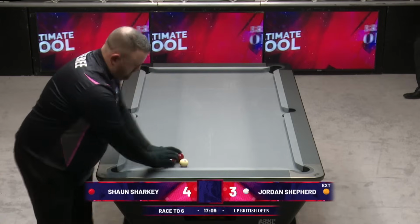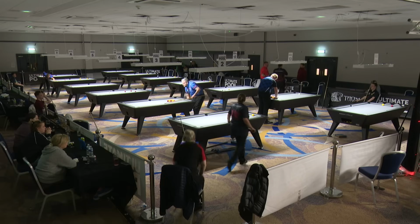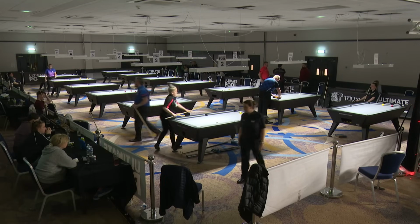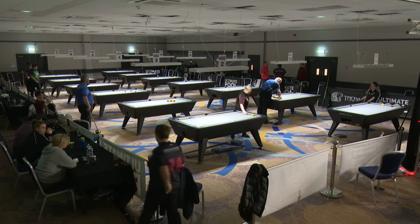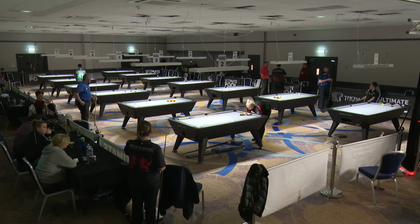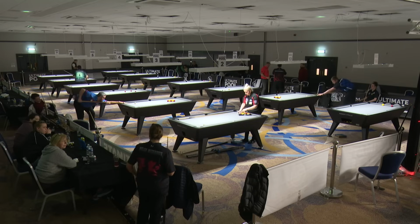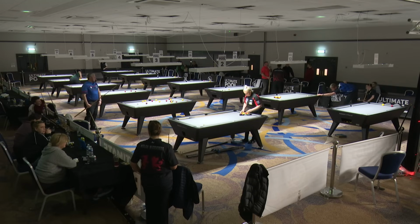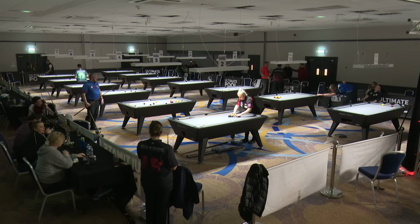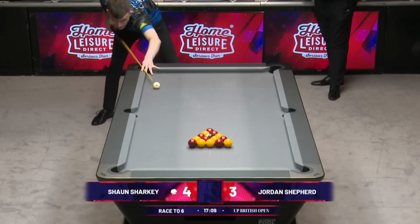Both of these quarterfinals at the moment going down to the wire. Just having a look around. Looks like Lee Davis has just got some work done against Charlie McDonough. And not in that room, I can tell you. Somewhere out on table 16, wherever table 16 is, Sean Story and Callum Singleton have just gone hill. 5-all, win that frame, you're in the semi-final, to face either Shaun Sharkey or Jordan Shepherd.